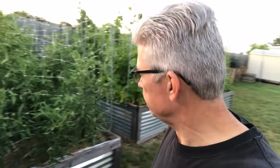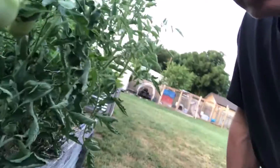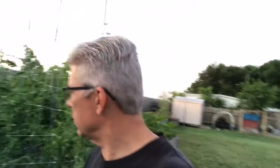So walking over here to the garden right now, take a look here at the tomatoes. We're definitely getting a lot of tomatoes starting to form. I am a little concerned. I'm not sure what this is here. So the tomatoes are getting a bit of a leaf curl. They look better in the morning than they do later on in the afternoon. I'll give you a close-up here in a minute and take a walk around and see how they're doing.